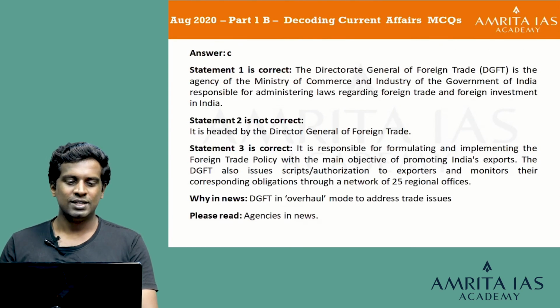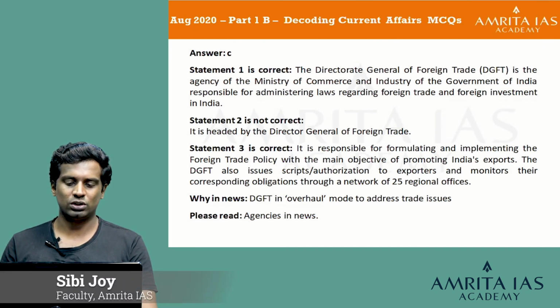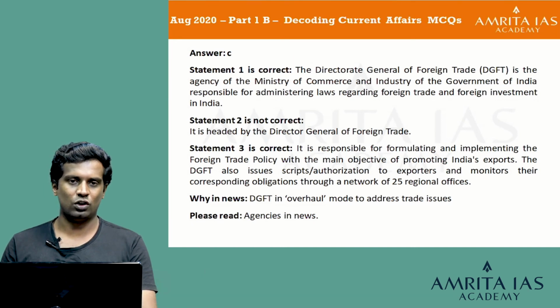The answer is C. Statement 1 is correct because the Directorate General of Foreign Trade is the agency of the Ministry of Commerce and Industry of the Government of India, responsible for administering laws regarding foreign trade and foreign investment in India. The second statement is not correct because it is headed by the Director General of Foreign Trade. The third statement is right because it is responsible for formulating and implementing the foreign trade policy with the main objective of promoting India's exports. The DGFT also issues scrips and authorizations to exporters and monitors their corresponding obligations through a network of 25 regional offices. So that is the explanation for this question.